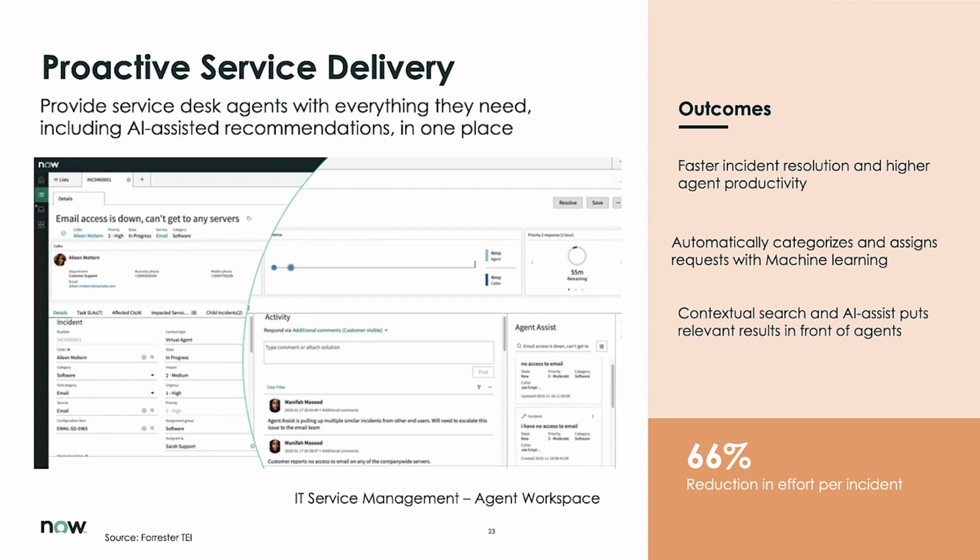The other aspect of this is proactive service delivery: faster incident resolution and higher agent productivity. So we do have the ability to look at various aspects of what's happening when a call comes in. You can look at your employee information, and even in terms of your patients, you'll be able to see through integrations what insurance they might have, what their last appointments were, what allergies they have. So we're bringing together different systems to lessen the swivel chair aspect and to really be able to offer a service offering that allows for quicker resolution, less logging into multiple systems, and then really using contextual search and AI to assist in putting relevant results in front of the agents.